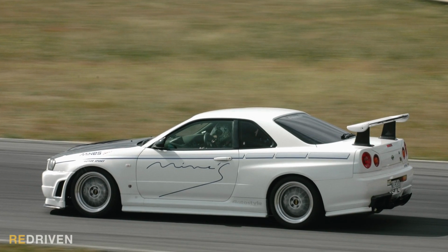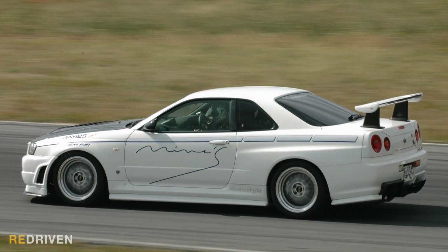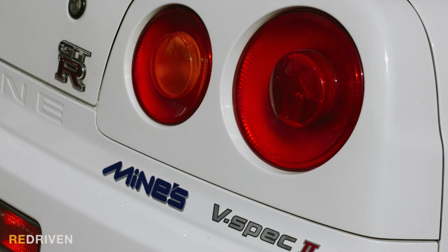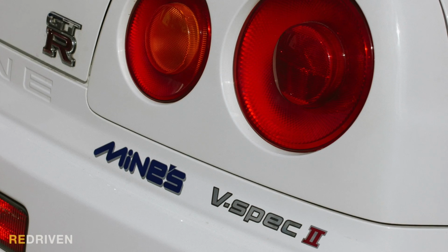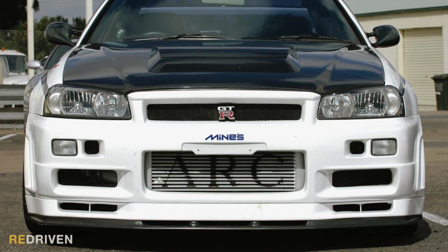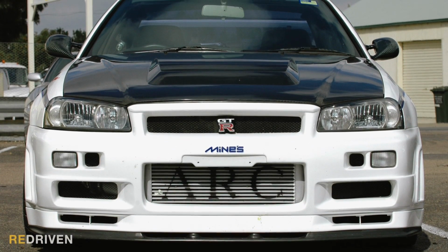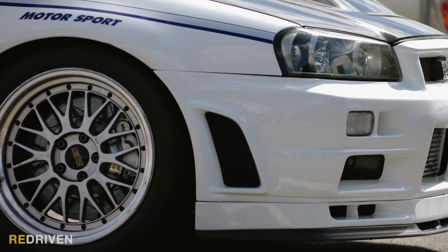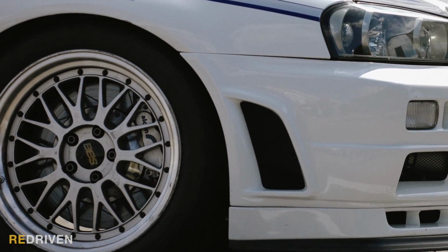Look, while there are faster and more singularly focused GTRs out there these days, there's no denying that for many, the Mines R34 is the car that kicked off their GTR fascination in the first place. And for even that alone, we understand why so many people put it at the pointy end of their lists. Also, an R34 wearing those BBS rims? What a combination.